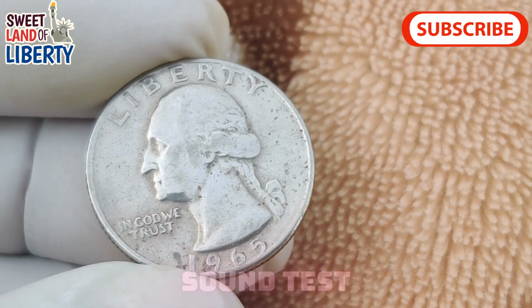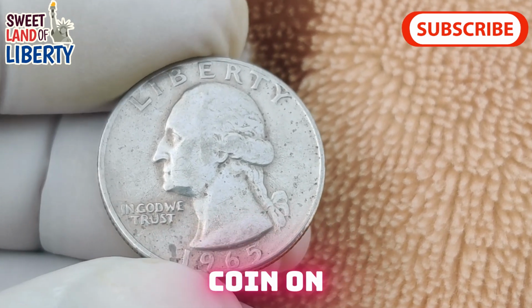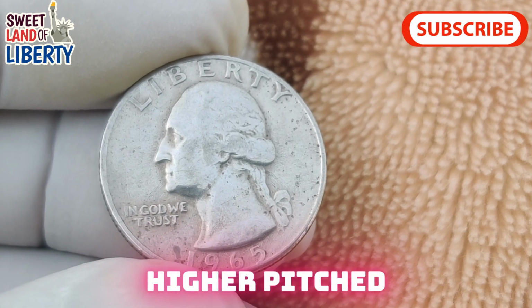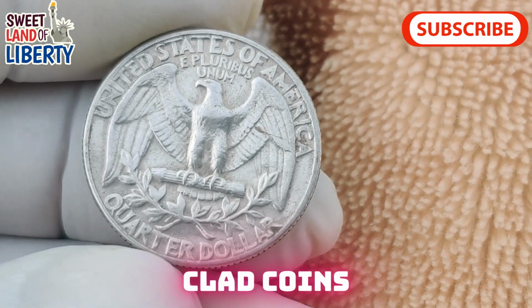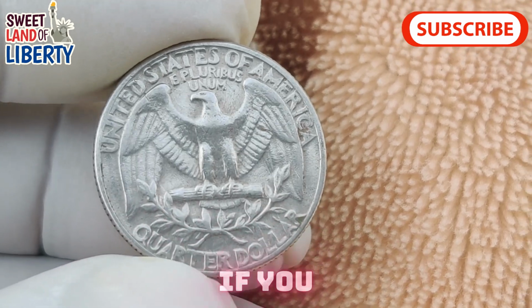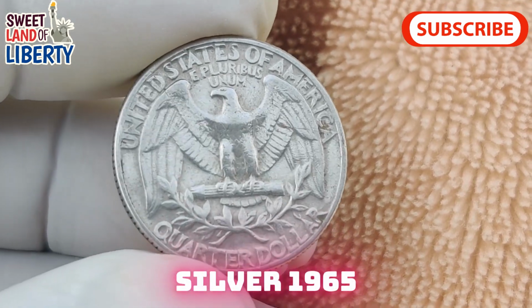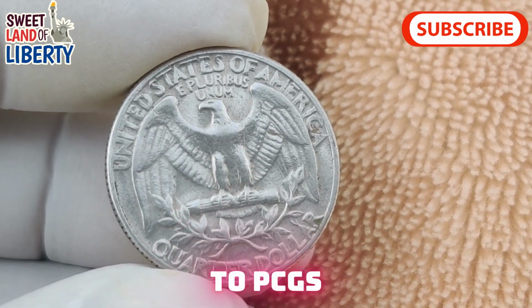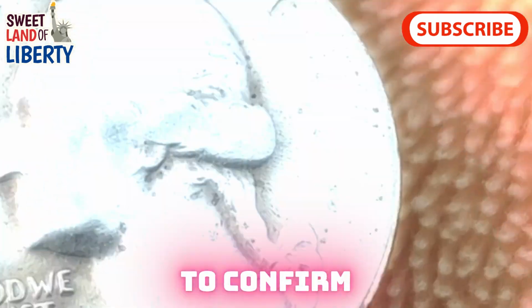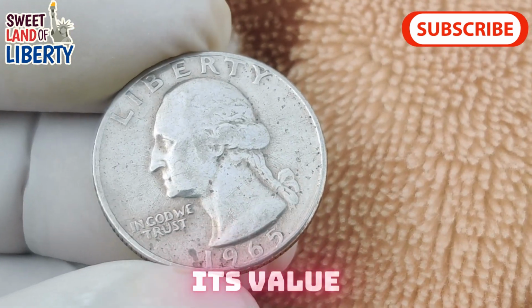3. Sound test. Drop the coin on a hard surface and listen. Silver coins have a higher pitched, ringing sound. Clad coins sound dull. 4. Grading and authentication. If you think you have a silver 1965 quarter, send it to PCGS or NGC. A professional grade is the only way to confirm authenticity and maximize its value.